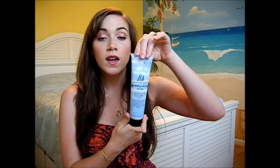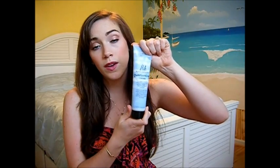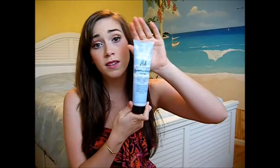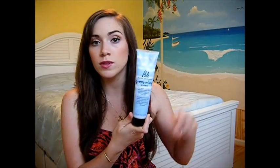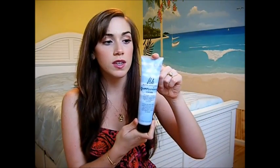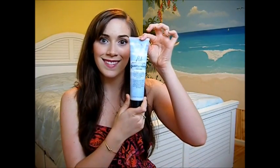Alright, and then the next product is for my hair. This has been amazing for me. I actually have wavy hair. Also, it helps when I want to straighten my hair too. It's just going to give it a really nice natural sheen, stops it from frizzing, especially when you're doing wavy hair or letting your hair kind of do its natural thing. This is just going to keep it calm and healthy, and I love it.